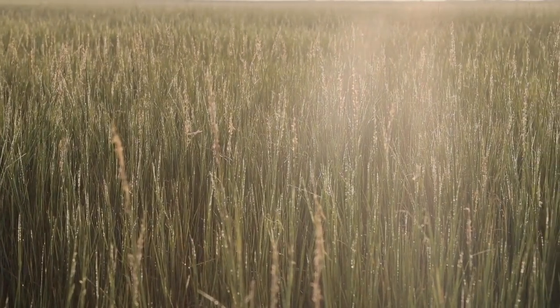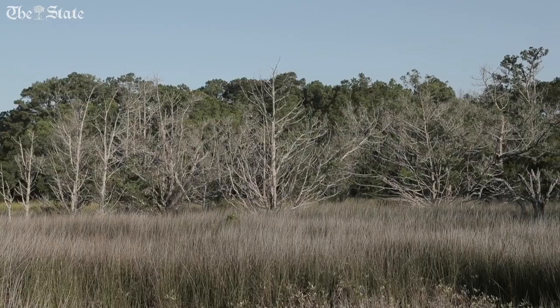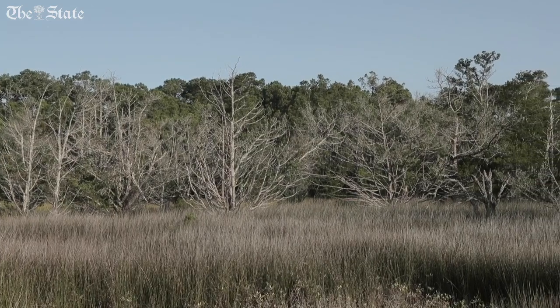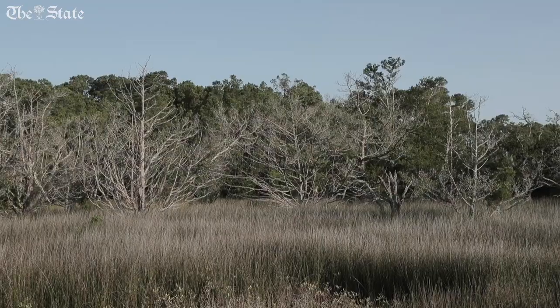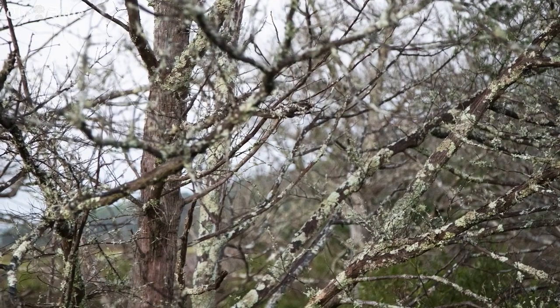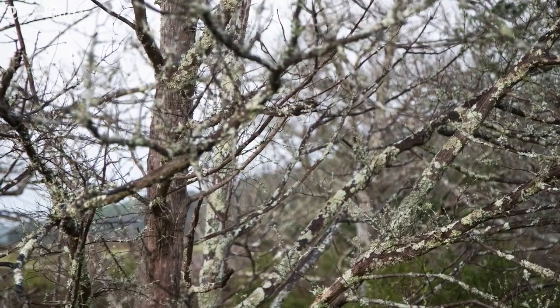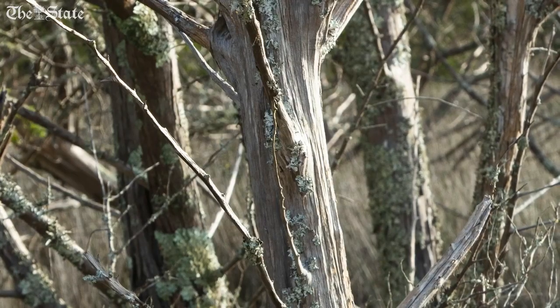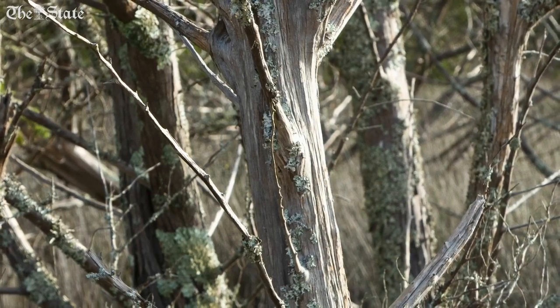The thing we need to remember about salt marshes is they're always in motion, although that motion happens over geologic timescales. I started at the university at the reserve about 15 years ago. And 15 years ago, those cedar trees were green and healthy and lush. And over the years, we have seen them slowly die off. The soil salinity has gotten too high for those cedar trees, and that has killed them off.